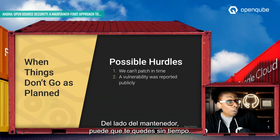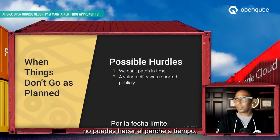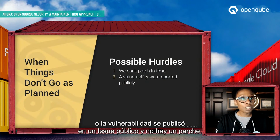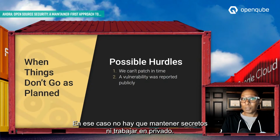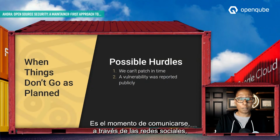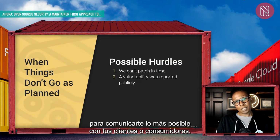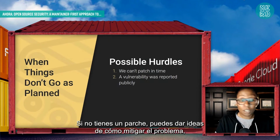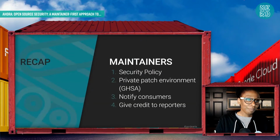Okay, on the maintainer side, usually it's because you ran out of time, right? Your deadline, you can't patch in time, or the vulnerability has been disclosed in a public issue and you don't have a patch for it. Well, at this point, it's not the time to keep secrets and to work in private. It's time to communicate. Use your social media platforms, use your blog, use the media that you have to communicate as much as possible with your consumers. And even if you don't have a patch, give ideas on how to mitigate the issues and give as many details as you can.